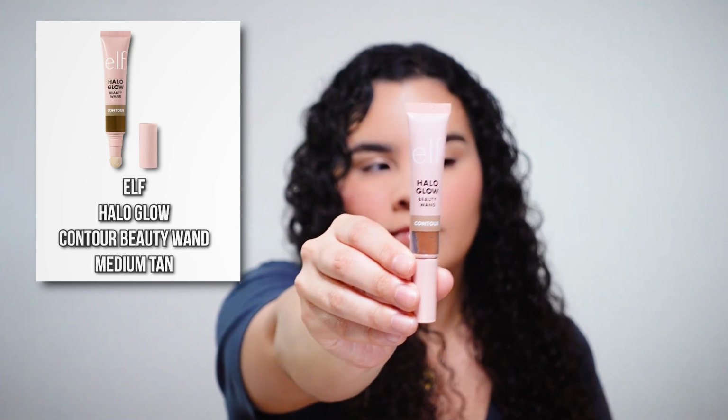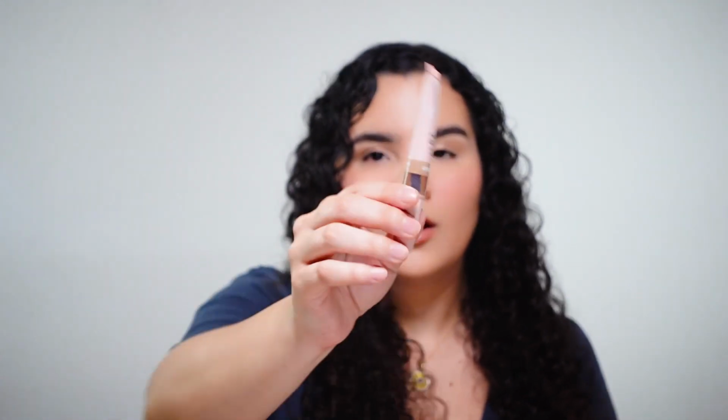Then the next product is the e.l.f. Halo Beauty Wand Contour, and this is in the shade Medium Tan. Okay, so I believe people say these are kind of like dupes for the Charlotte Tilbury. This is extremely, extremely pigmented. One thing I don't like though, I don't like these little cotton ball applicators. I don't know what they're called, but they're like little puffs. I don't like those just because I feel like it's a breeding ground for bacteria.